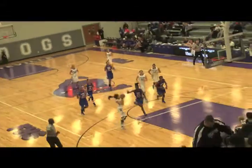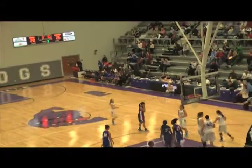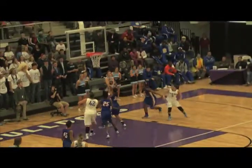Nice outlet pass by Kaylee Wright to find Ashley Gray streaking up court to get the layup and the foul. And yet again, Kaylee Wright gets the rebound and takes it coast to coast and kisses it high off the glass. Kaylee Wright finds Bailey Schock cutting back door for an easy deuce.